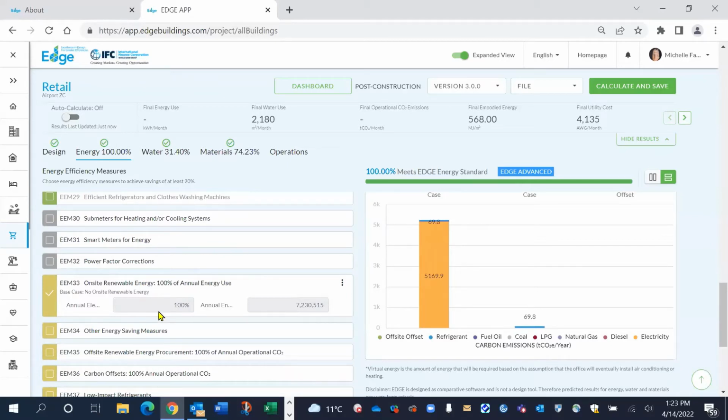So you can see that with the remaining annual electrical usage, we were able to offset 100% of that, and that automatically defines it here. So you can see that 100% of the EDGE energy standard was actually met. And it's still saying it's EDGE Advanced because this has to be defined as EDGE Zero Carbon after it's been in operation.